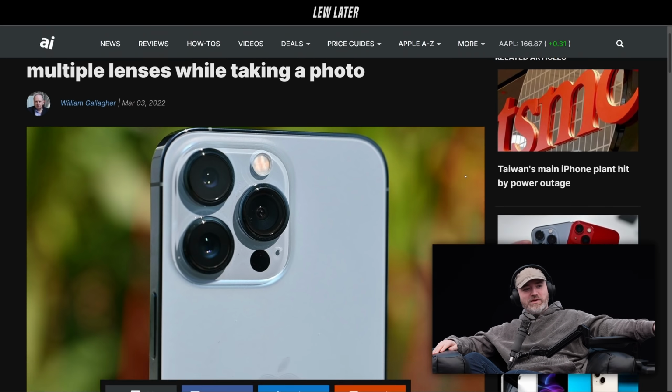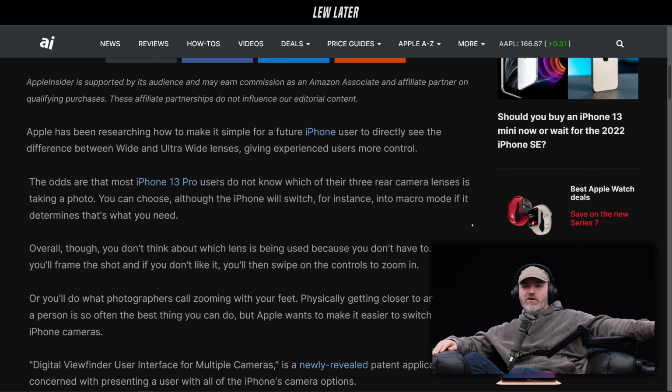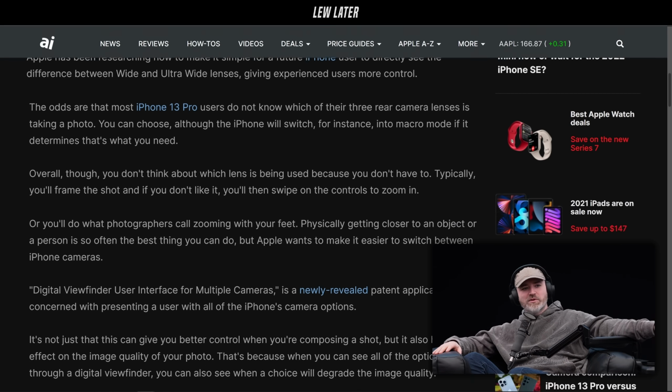I don't know if you guys knew this, but a lot of people who own iPhones never switch the camera. They don't even consider it. They always just snap the photo, and then they just use zoom, like pinch to zoom, if they want to zoom. And that's it. That's the extent of camera involvement that people want to have.